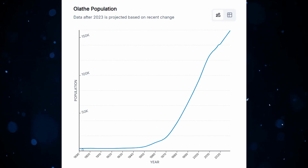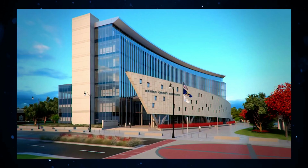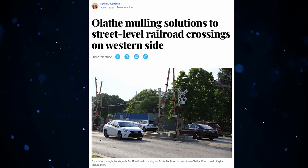So right now in downtown Olathe, it's a little bit more walkable because car reliance wasn't a big deal back in that time. The homes are a little bit smaller. You'll find the county courthouse right there. There's been a ton of redevelopment and revitalization, which we're going to talk about later on in the video. And the trains do exist, so some delays in your day-to-day life become inevitable.